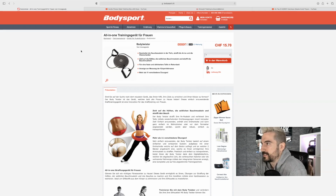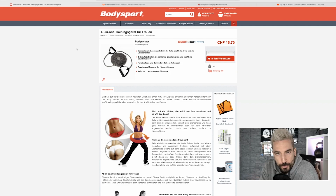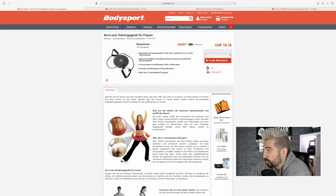Now the first thing that I see is it says it's an all-in-one training equipment for women. If you're a woman and you want to work your glutes, your hams, your legs, get them toned, work your arms, you gotta lift weights. You gotta do the same thing a man has to do to build the muscle. This is what the muscle responds to. So this thing is called body twister and it costs 1570 Swiss francs. That's about what, $16-17? That's so cheap. So you can imagine what kind of material this stuff is built on.